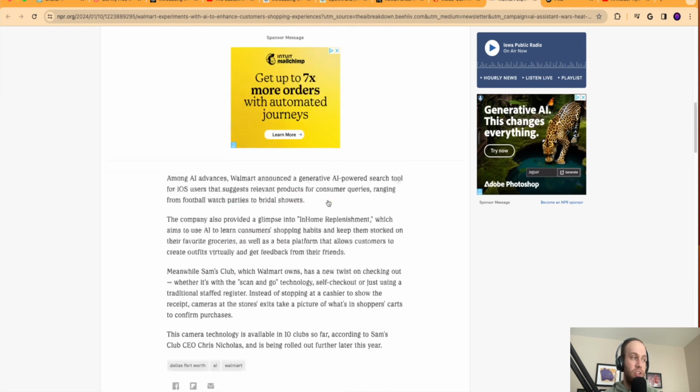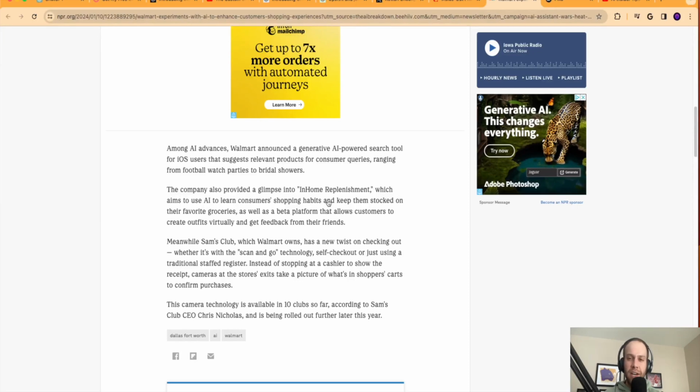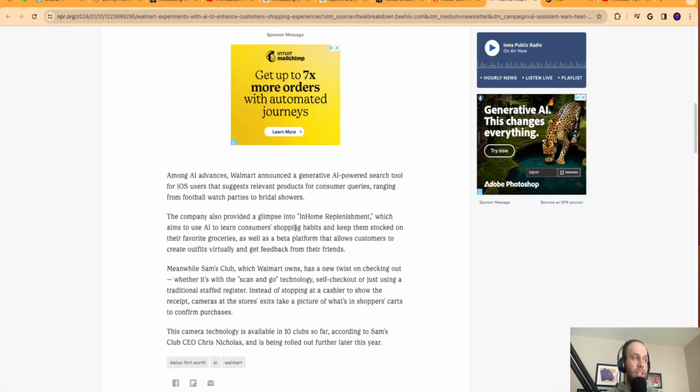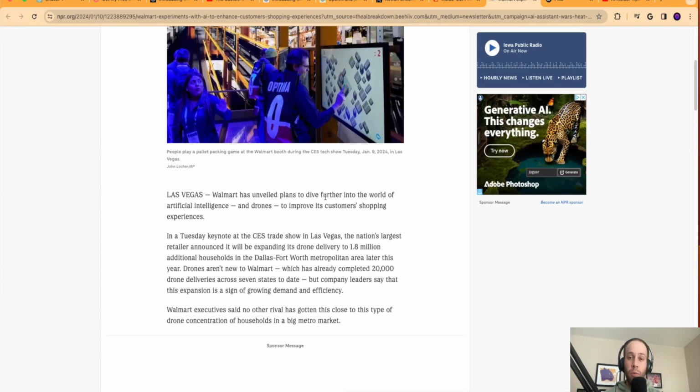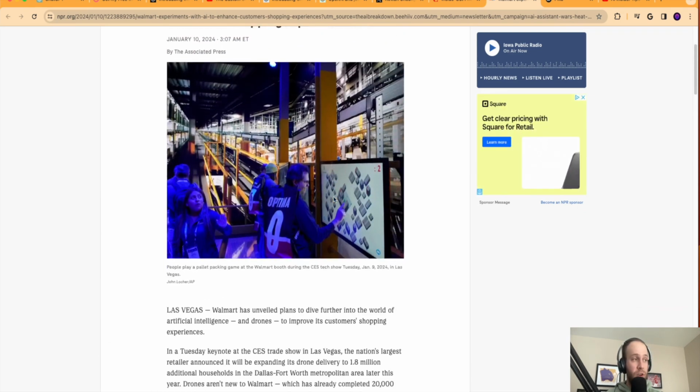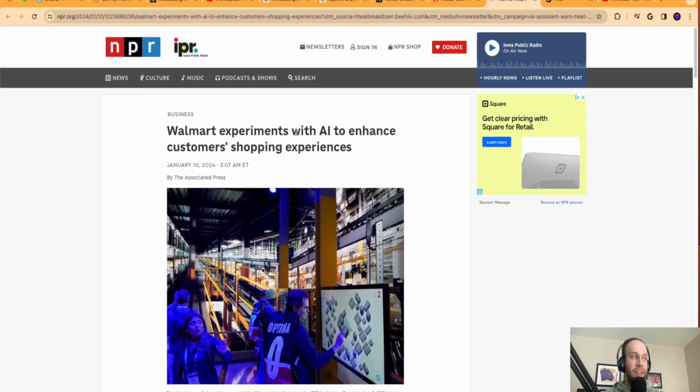We heard about this with Amazon, if I can remember, that they're testing out drones now for delivery of packages. That's going to be the new trend of e-commerce as well. But the fact that, according to a keynote session at the CES show, Walmart has successfully done drone deliveries, I can only imagine where this is going to go in the near future. So that's a cool piece of news: Walmart now using AI and drone technology to enhance customer shopping experiences.